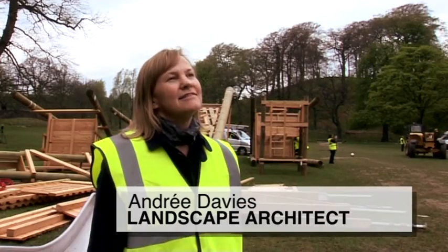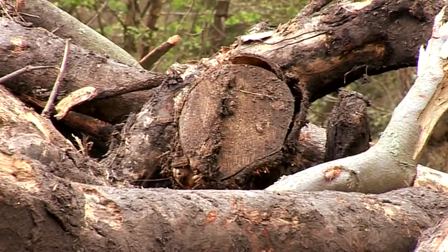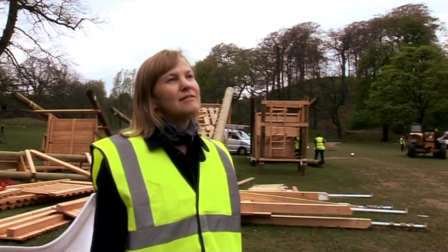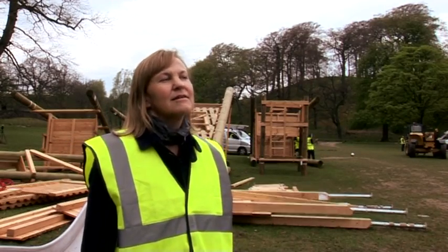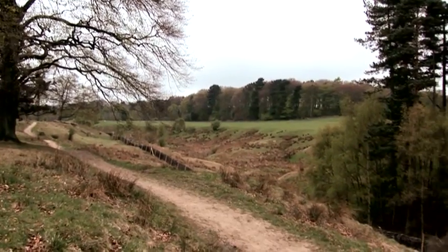The concept behind the design is focusing on nature, lots of things around animals, birds, the environment, there's lots of trees, insects. If we're going to build a play area in a wood, we want it to be sympathetic to its surroundings, and in a historic environment like Lyme Park, it's vital that any materials that we choose to use are going to sit sympathetically with what's already here.